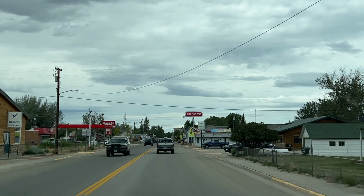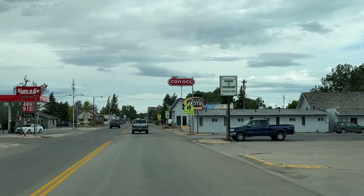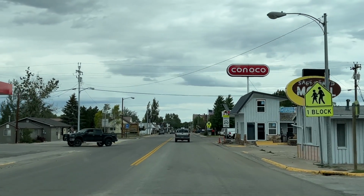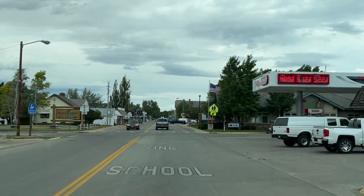Hello everybody and welcome. Today we're going to see what charging opportunities are available in the town of Saratoga, Wyoming. It's been here a while. It's a little town close to where I live. So we're going to drive around. There is one shown here on PlugShare.